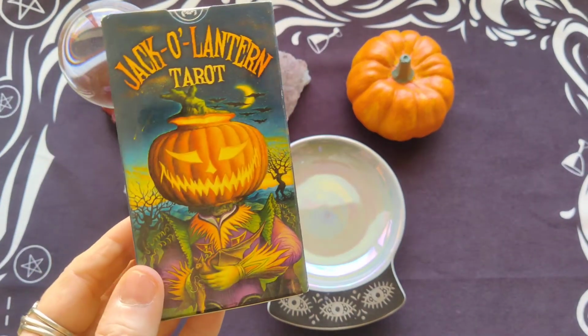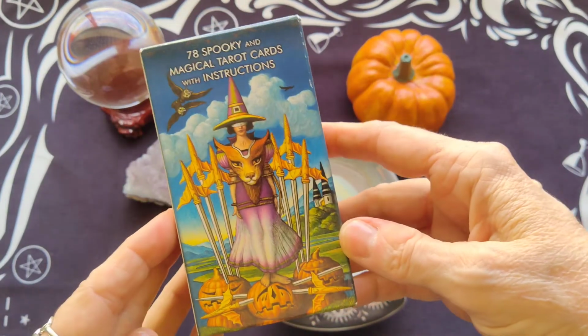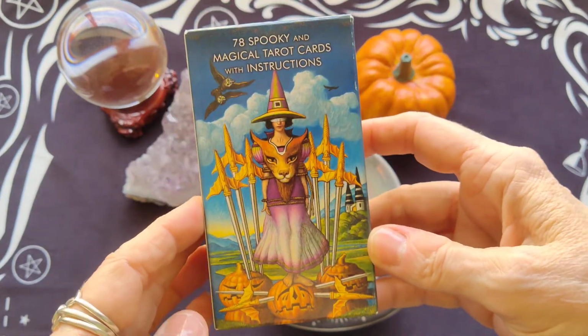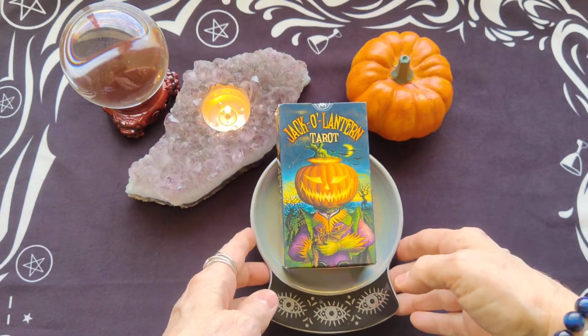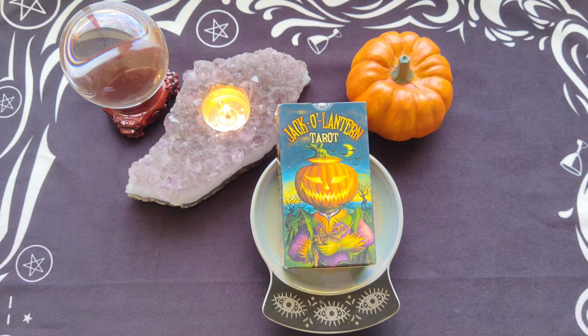Now, this is the actual box that you get. This is all you get. Nothing, not a special box or a big fancy booklet. But it is a new themed Halloween deck, which I wanted for the start of October.